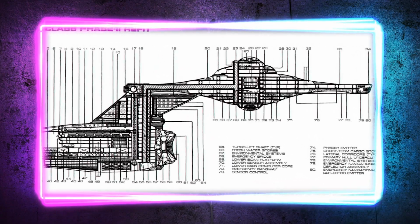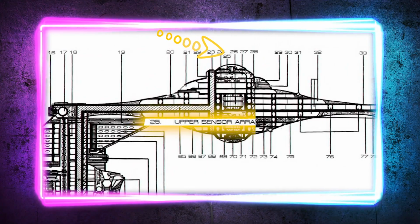I think the makers of the show realized this, and later plans of the ship show this dome was listed as an upper sensor array. Maybe that was after the refit. It seems that in the original form of the Constitution class, there was just a massive window here.